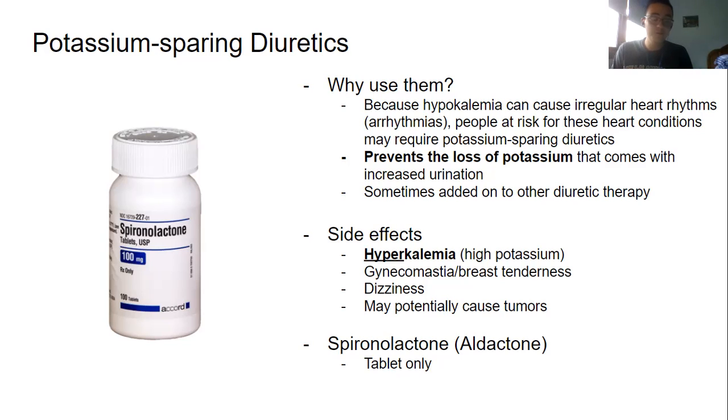And there is a possible side effect or adverse event related to some potassium-sparing diuretics, that it might potentially cause tumors. This is really only in patients who might be at an increased cancer or tumorous risk. I will say I've never had a patient or seen a patient who specifically had something that could be traced back to a potassium-sparing diuretic in terms of tumor growth or anything, but it's just something to keep in mind, especially if the patient may have a history of tumors, even if they are benign.